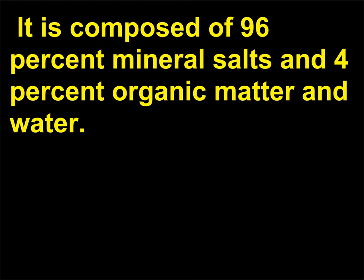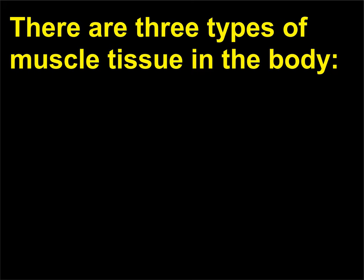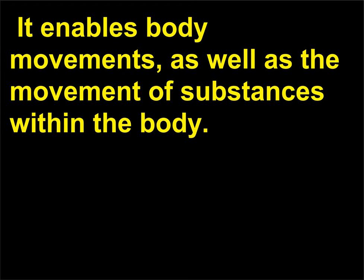What are the 3 types of muscle tissue? There are three types of muscle tissue in the body. 1. Smooth muscle, 2. Skeletal muscle, and 3. Cardiac muscle. Muscle tissue, consisting of bundles of long cells called muscle fibers, is specialized for contraction. It enables body movements, as well as the movement of substances within the body.